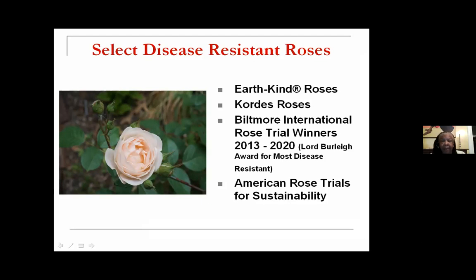Currently, there are the American Rose Trials for Sustainability being conducted. And those rose trials, again, are attempting to identify the most disease-resistant roses. And they have several sites at which the rose trials are being conducted.